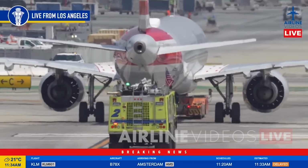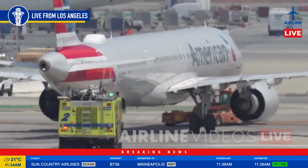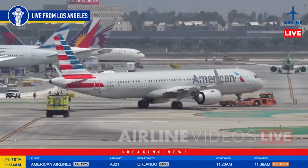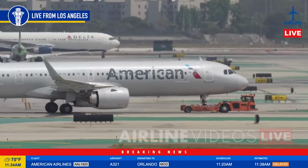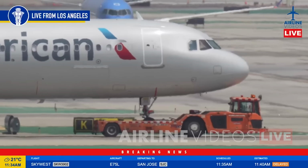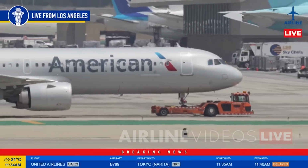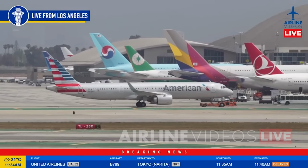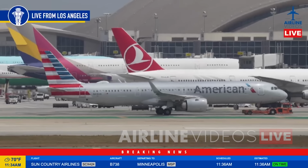Okay, Mako 72 at Juliet, hold short, runway 25 right. At Juliet, hold short, runway 25 right. Wind 250 at 10, runway 25 right, cleared for takeoff, 494.